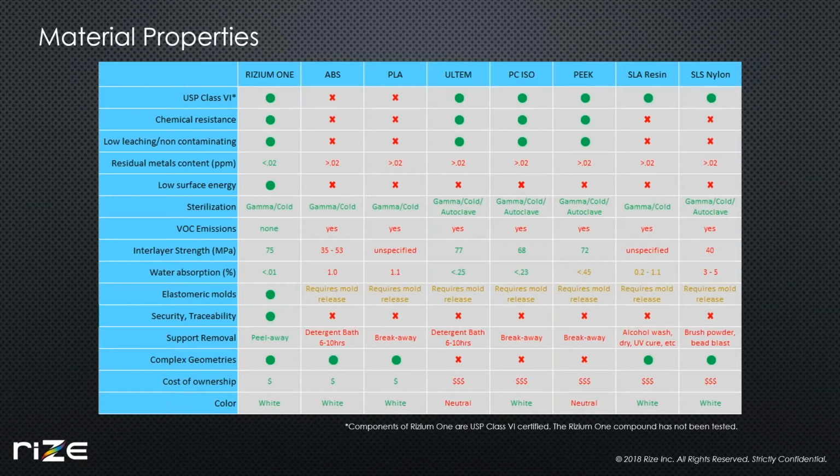We talked about USP Class 6. There is an asterisk next to it, and the asterisk is the ingredients certified. It is chemically resistant. It has low leaching and non-contaminating properties. The residual properties and metals content is very, very low, less than 0.02 parts per million. Very low surface energy that allows you to pull molds and things out easily out of a mold.